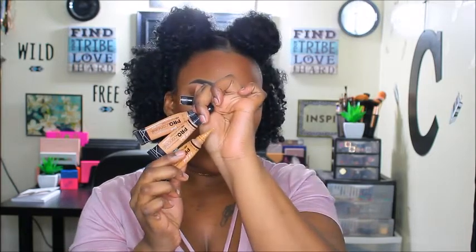The only thing that I don't like sometimes is the applicator, and it gets super messy, as you guys can see. I don't know if you guys can see that, but it gets super messy. But these are very affordable, and the hype was real when it came to these concealers. Next, I have another concealer.